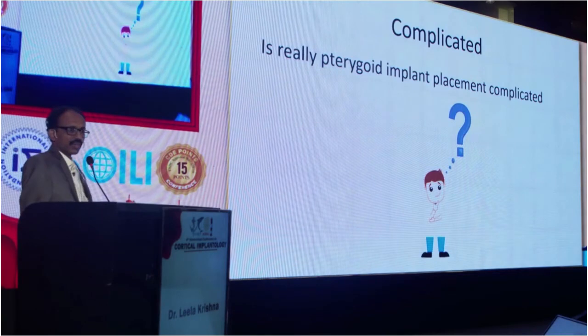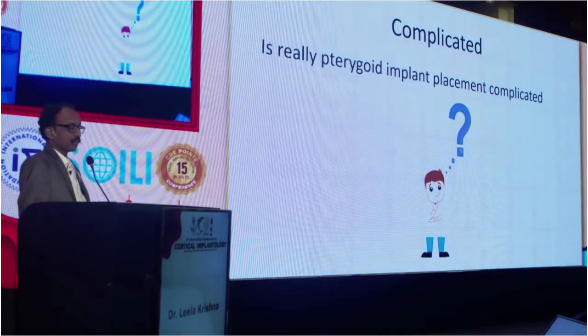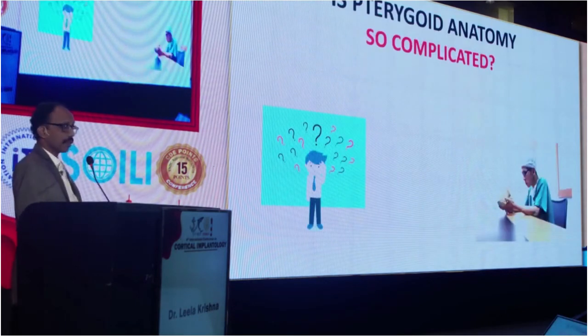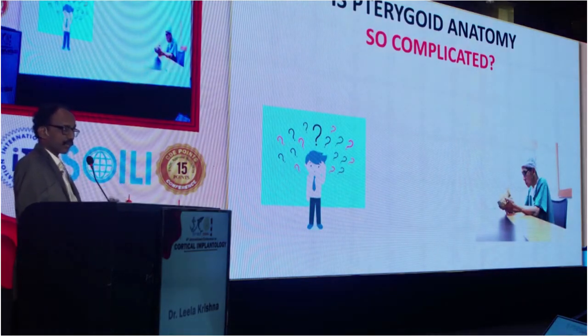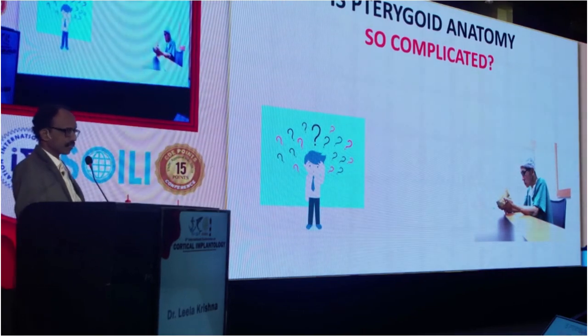Is the pterygoid really complicated? Yes, people say so, but I don't accept that. Why do people say that? Because they feel that the pterygoid anatomy is complicated. Is it really complicated? No. If you know the correct anatomy of the pterygoid, then you need not worry about complications. And if you go through the articles on complications of pterygoid implants, you will not find any. Almost they are nil. So why are you worried about pterygoid implants? You should not be worried. You should start doing pterygoid implants.